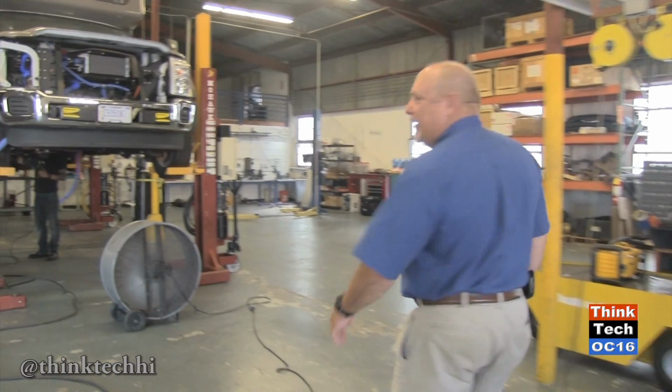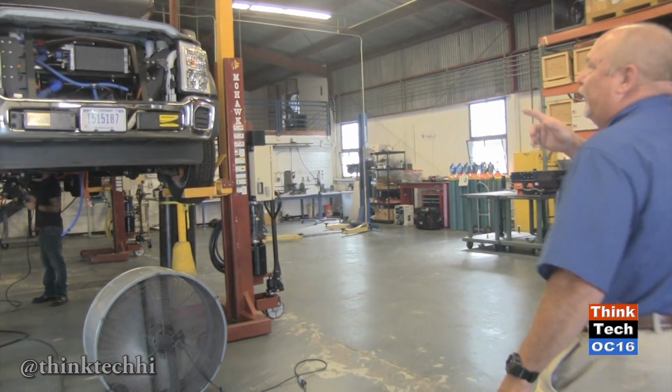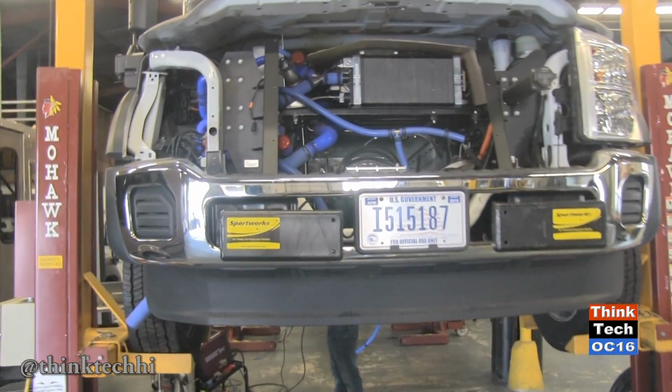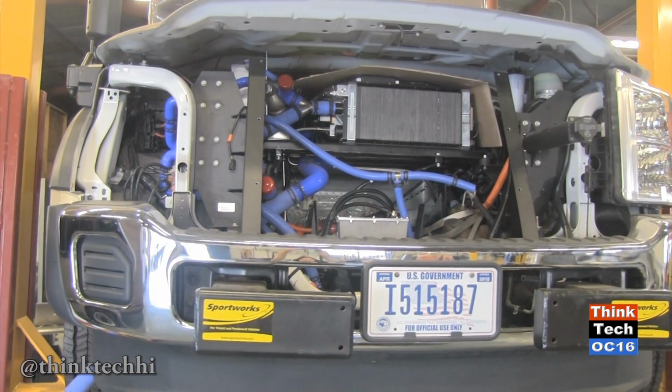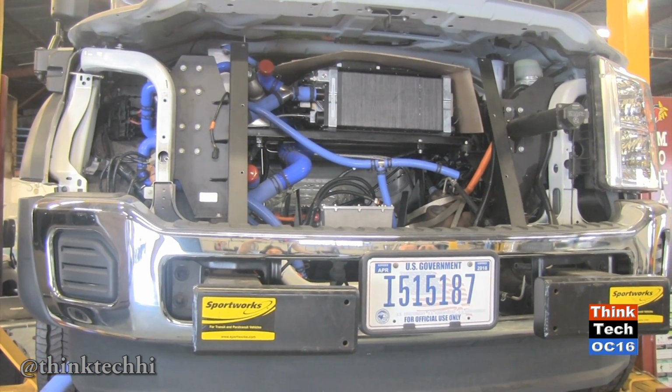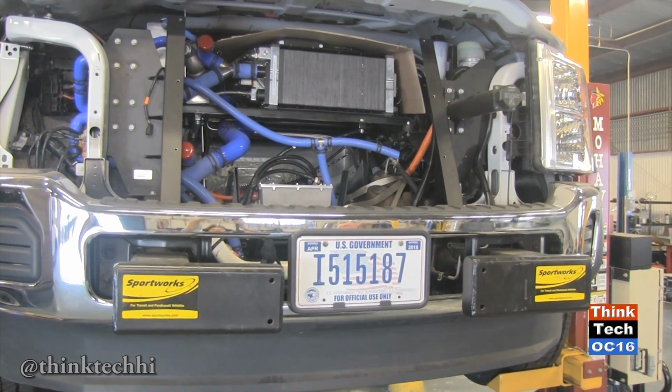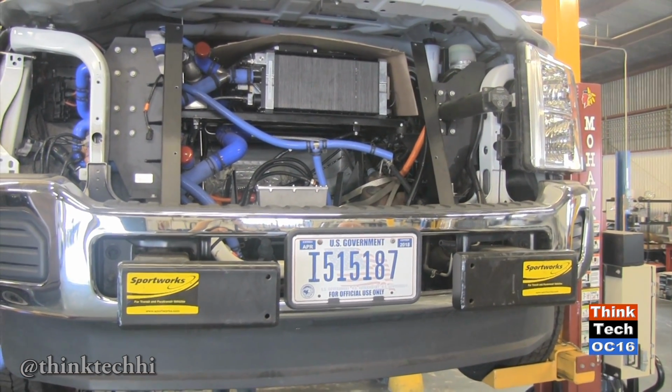This is actually a good stage to look at the fuel cell. That's the fuel cell on top of the compartment there. And the blue piping is the cooling system that goes around with it. They haven't put the cooling fans and stuff in front, so you get a good view of the fuel cell. It's really pretty compact.